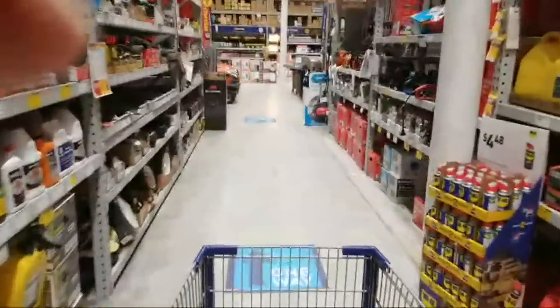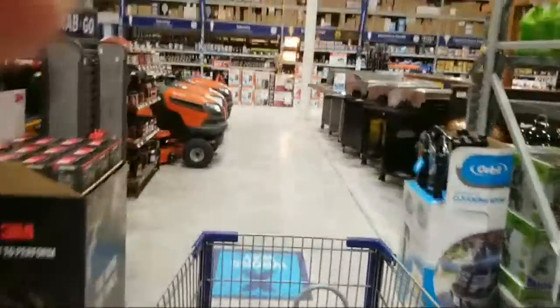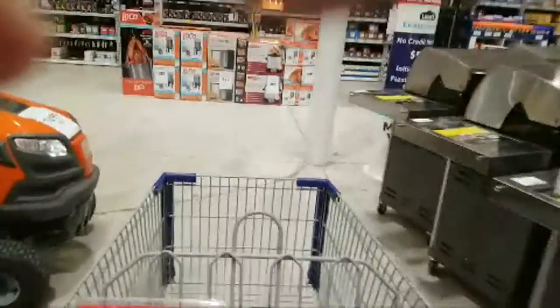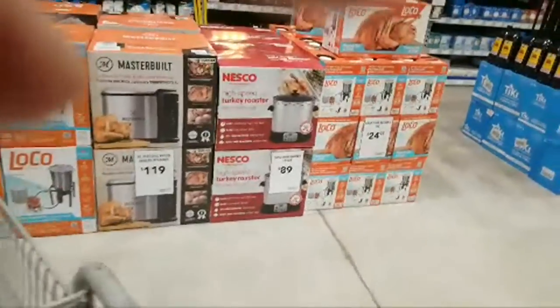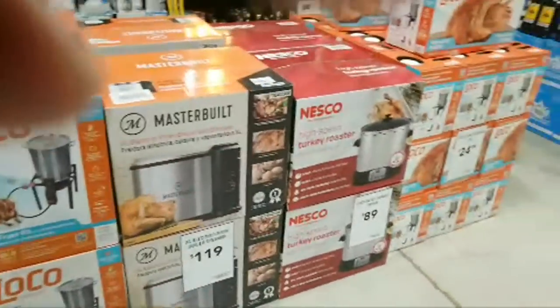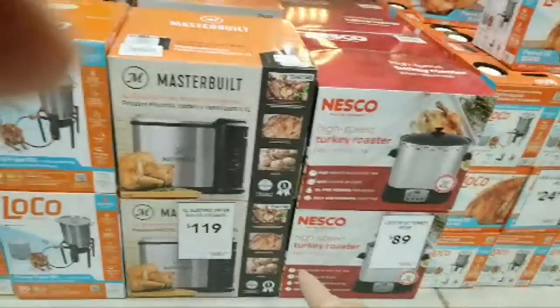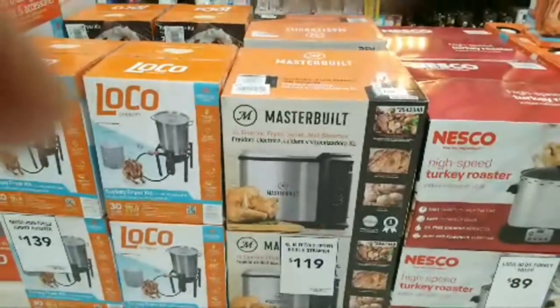I just got one more thing I wanted to show you guys. They have all the turkey fryer stuff here now. Let's see, there's a couple different sizes. I still haven't gotten around to getting one. I got to try this sometime, because everybody swears by the turkey frying. So you get a 30 quart for $89. This one here is like a whole broiler. It's a fryer, boiler, and steamer.